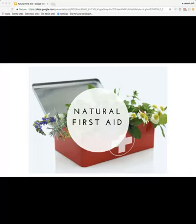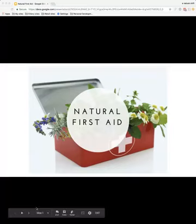But I'm going to go ahead and dive right in, and I'll just kind of flip through my slides and talk about natural first aid and how we can have some things on hand that will help us to be able to treat most anything that comes up in a very easy and simple way and non-toxic way, which is super important.